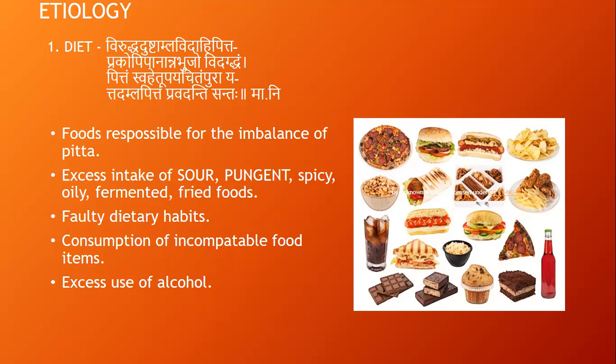Even some of the carbonated drinks will give you temporary relief from the gastritis, but that is not going to balance the pitta, that is not going to balance the digestive fire, that is not going to balance the vata, which controls the movement of the digestive tract. So it may give you temporary relief, but it will lead to health problems again. That is not a permanent solution for this Amlapitta or gastric diseases. So the diet, that is Viruddha Dushta Amla Vidahi Pitta Pragobi Pananabujo Vidagdam Pittam Sohetu.